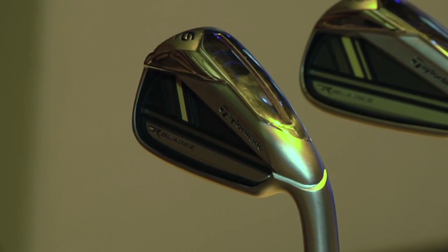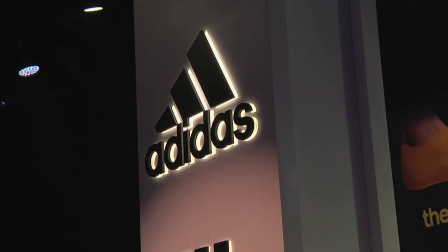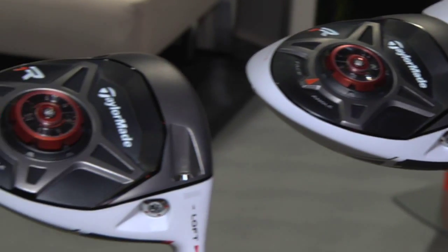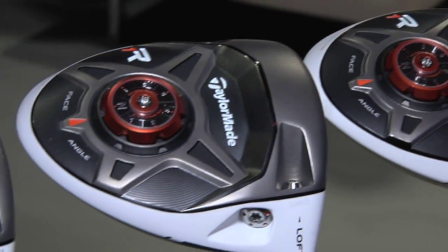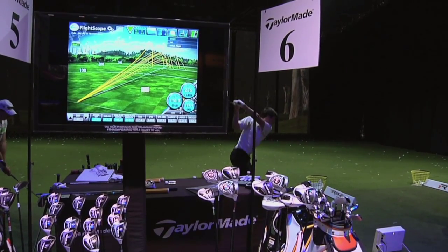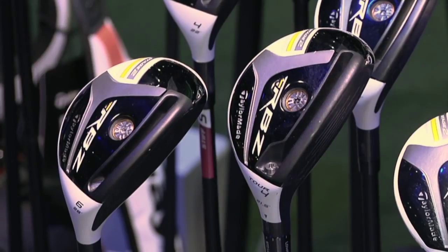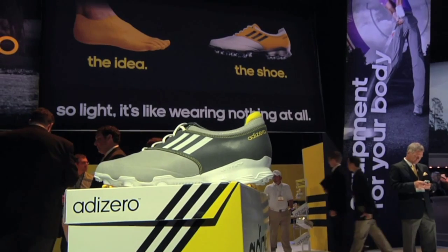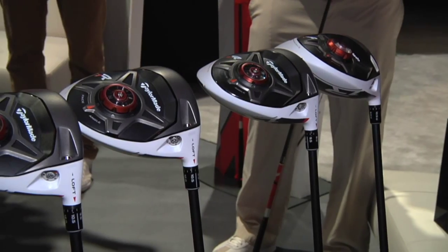TaylorMade Golf is part of the Adidas family and has been one of the top manufacturers in the game since the mid-1990s. The brand stands as the number one driver in golf and officially took over that spot back in 2005. But aside from its domination of drivers, the past 18 months has seen TaylorMade release many cool new products such as RocketBallz, the new Lethal golf balls, the Adizero golf shoes, and the R1 driver.